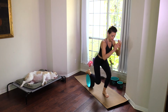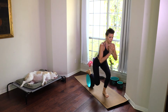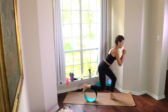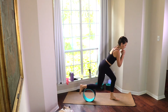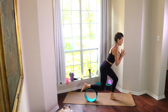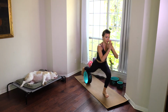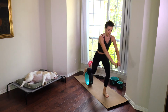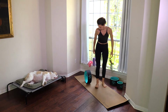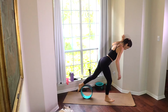1, 2, push the hips back. 3, 4, 5, 6, 7, 8. All right, opposite side. Take a nice wide lunge and let's go.